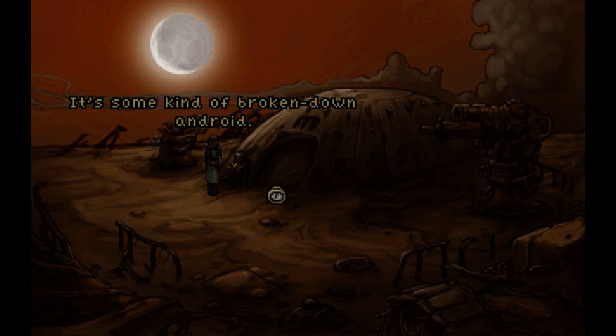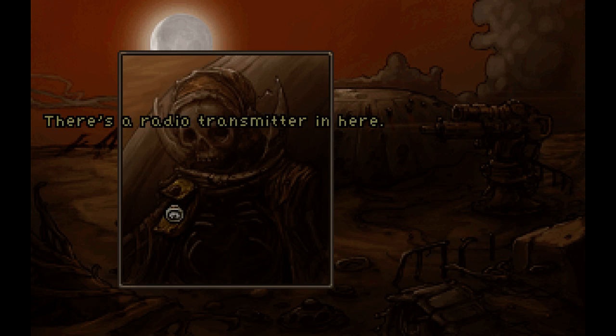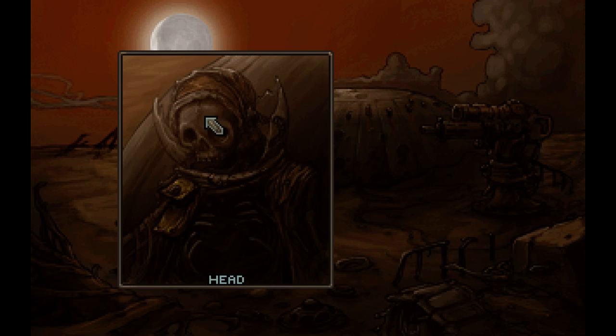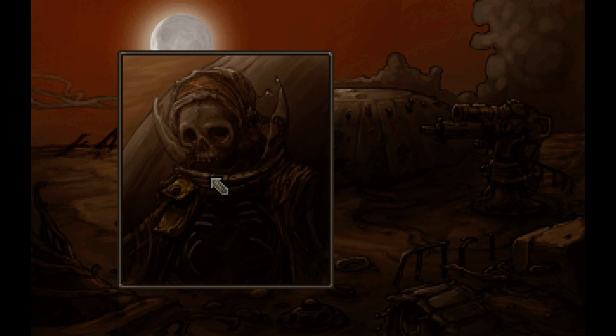See skeleton? It's some kind of broken down android. A pouch. There's a radio transmitter in here. That looks more like a human. Something must have damaged this robot's head. I wonder what happened. But I guess these robots can't distinguish between humans and robots, I'm gathering.